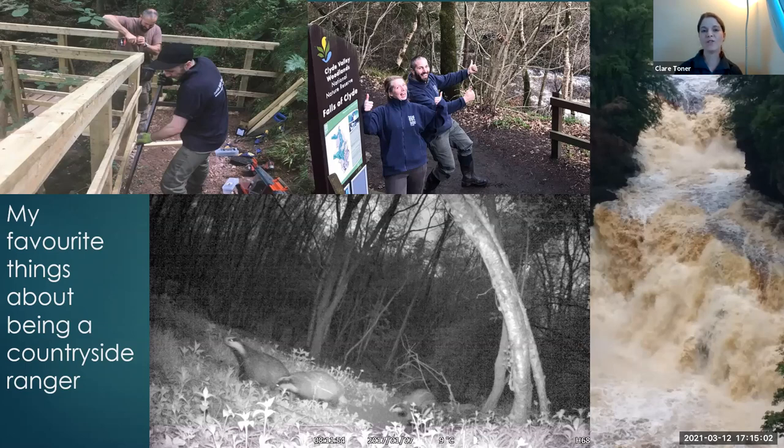The next picture along, you can see some very enthusiastic people. These are my team members, so they work with me at Falls of Clyde, and they represent some of the people that I come across within my team, but also there are amazing people who work for Scottish Wildlife Trust as well. And I have a great team of volunteers, as you saw pictures of them before. Also, we have thousands of visitors that come and visit our nature reserves, and I really enjoy meeting them and talking to them, hearing about their stories, and also finding different things that I didn't know about wildlife, maybe from where they live.